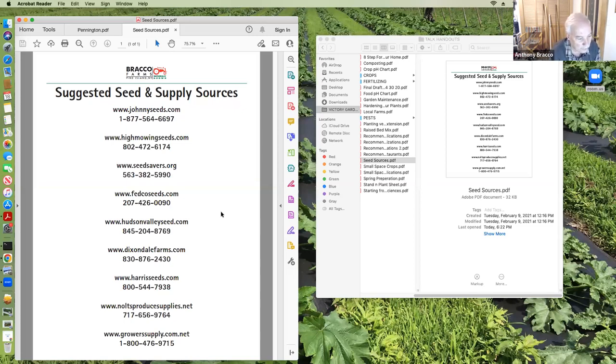Harris Seeds, very good. Old company, been around for at least 150 years. If you want, like I was talking about the tools before, Knoll's Produce Supplies is the number one place to go. They're in New Holland, Pennsylvania, in Amish country. You can, of course, order mail order with them, not a problem. Their catalog's online. They have everything that you would need for your garden, from tomato cages to tomato stakes, tomato twine.